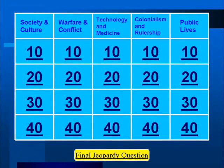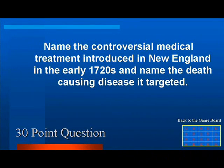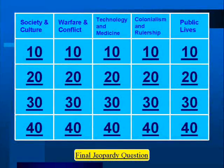Next question, technology and medicine for 30 points. Name the controversial medical treatment introduced in New England in the early 1720s and name the death-causing disease it targeted. The answer is inoculation, also known as vaccination. Smallpox was the disease.